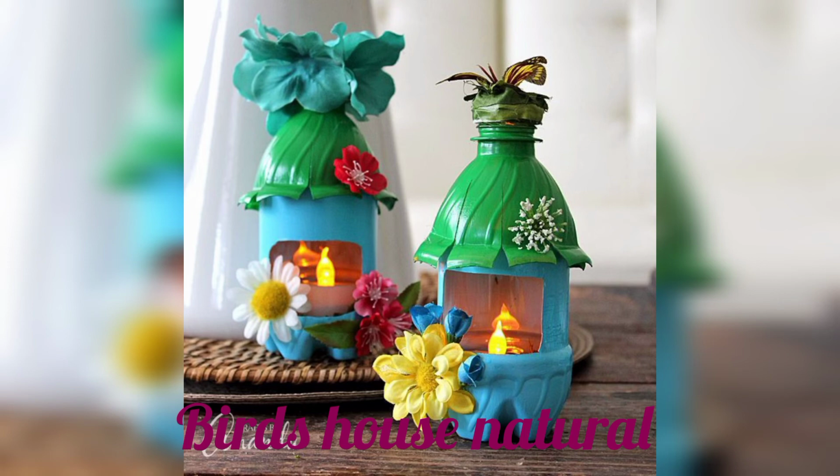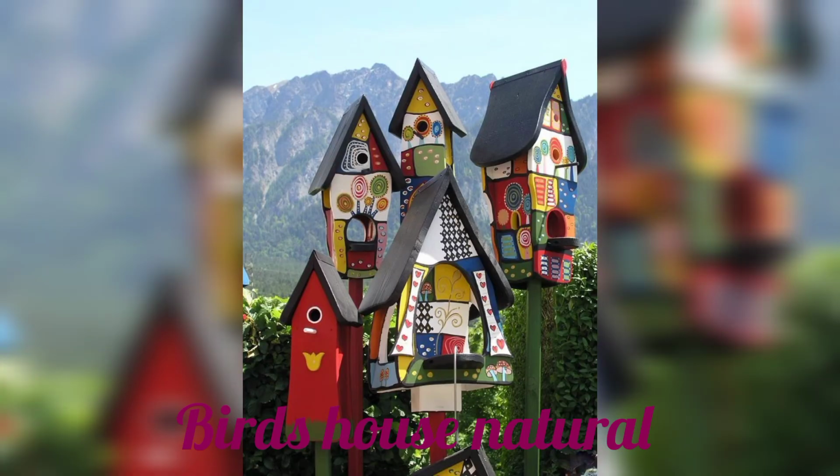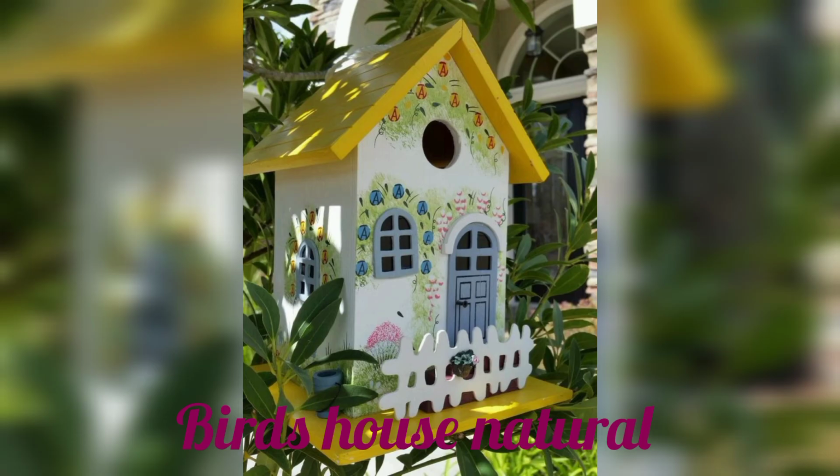No matter what type of bird house you use, wood is the best material. The houses should also have ventilation around the top and drain holes in the floor, and be painted or stained in an earth tone.